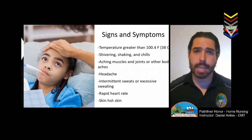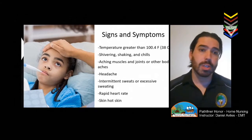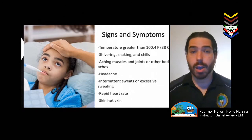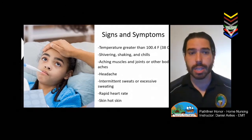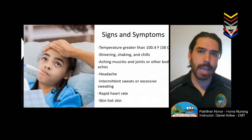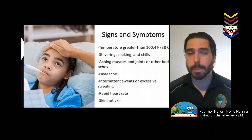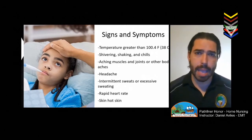Signs and symptoms. Signs are things that you can see, and symptoms are things that people complain about. So signs and symptoms of a fever is a temperature of 100.4 or greater. That'll be 38 degrees Celsius. Shivering, shaking, or chills. Now, everybody can say, well, it feels good right now. It's not too hot. It's not too cold. But because the person has a temperature higher than 98.6, which is the normal body temperature. Now, 98.6 can be a little bit more, a little bit less. It's not a bad thing.